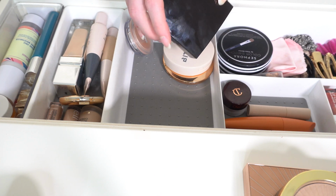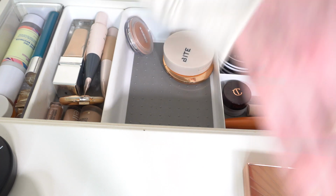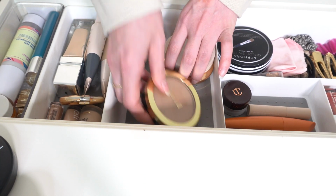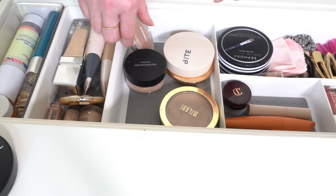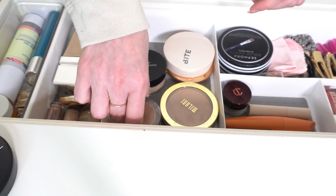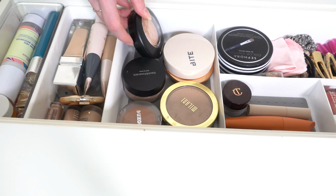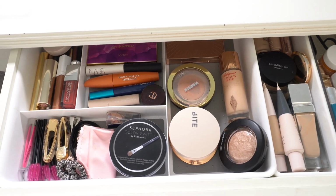Maybe I'll take out this Laura Mercier, although I really need to use that because I did not realize I had that. So we'll keep that. Keep Bare Minerals. We'll keep Buxom, blush, and let's see, something else needs to go here. Oh, I guess I can keep in the highlighter. So I finally got it put away.